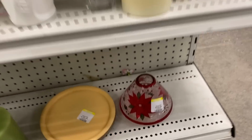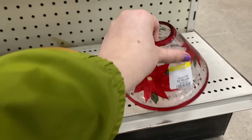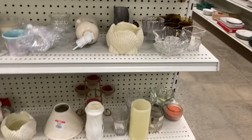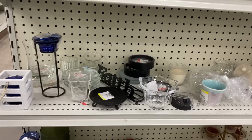I'm always finding the fairy lamp style lampshades, but I never find the bases. This was a beautiful piece. It was made in China, so I decided to go ahead and leave it, but it would have been pretty gorgeous at Christmas time. I'm not sure how difficult it would have been to find a base for that, but very pretty piece.